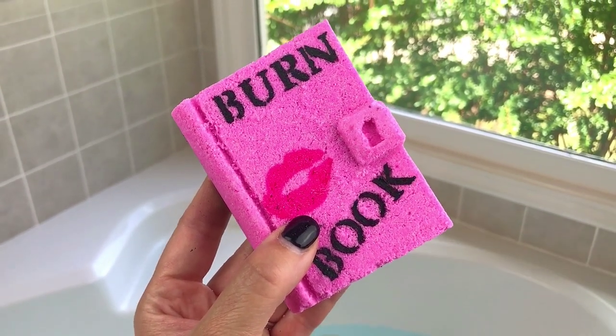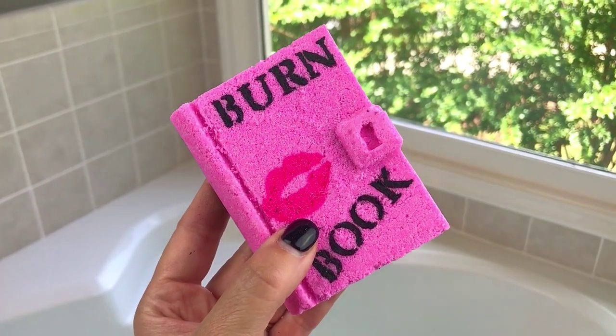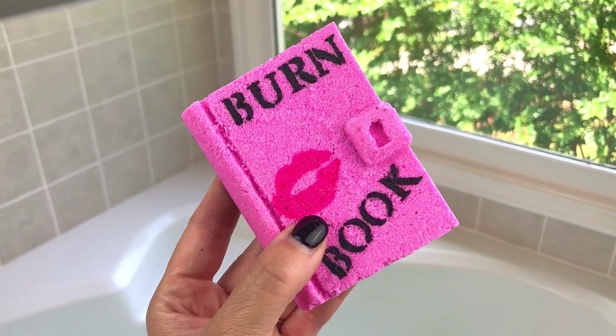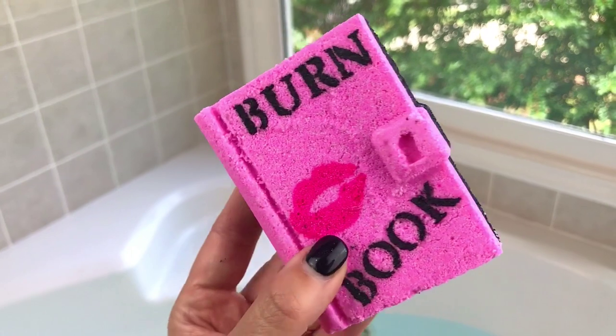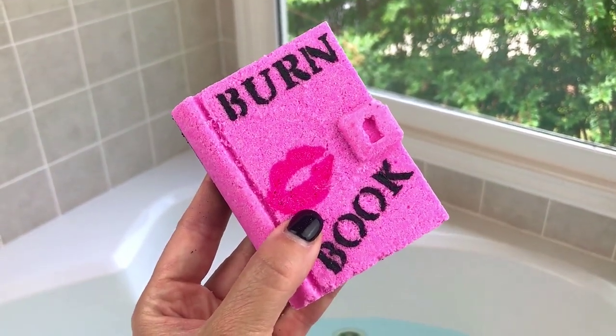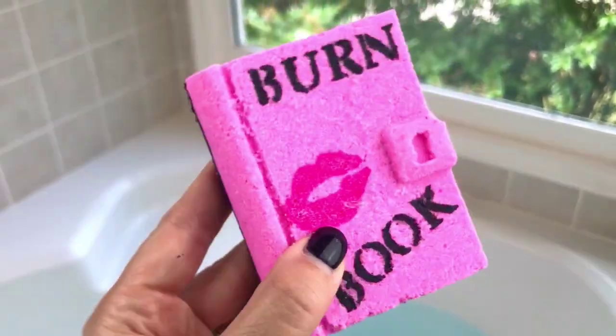Okay, so this one is seriously hot out of my mailbox. This one is from Strawberry Boo, and this is my first demo of one of her bombs. As far as I know, it's the first one on YouTube or the internet anywhere, so I am really excited to do it. This is her burn book. It's obviously Mean Girls themed, and it is just super pink and black on the back. So I think it's gonna be super cool.